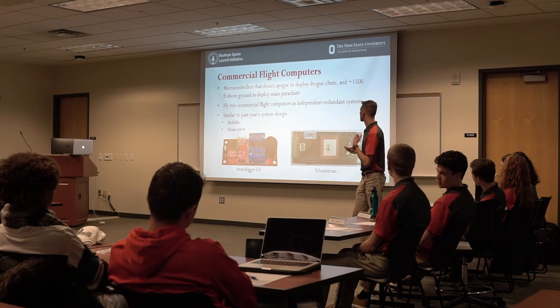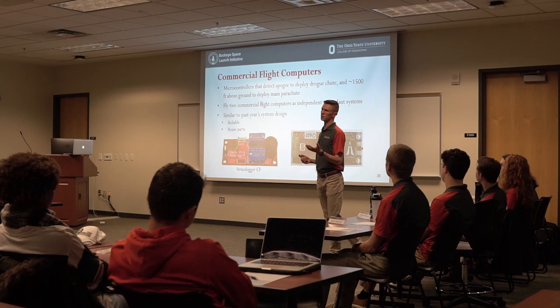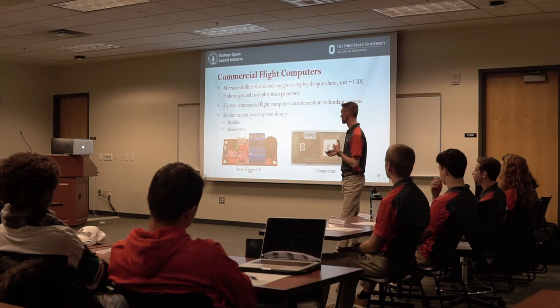So this year, we're planning on flying two commercial flight computers as redundant systems, as we have done in the past, completely electrically isolated, completely set up so that if one were to completely fail, the other one should be able to continue the mission without any issues. And it's similar to the past system design, so they're reliable.